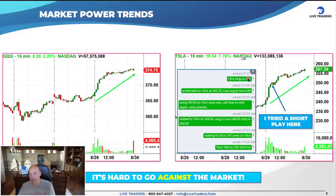Well, thankfully, on this little red bar, Tesla pulled back enough that I got out for a very small loss. I think I lost like $20 on it. I think it was like $26, okay?